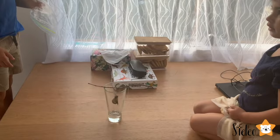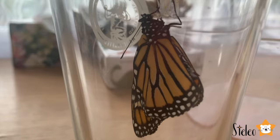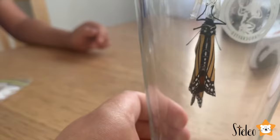This is a good day because my tooth came out and a butterfly came out. Such a good day. So now we have opened the butterfly in our house. I'm going to show them something. Can you go and see it? Wait, Leo. Just keep twisting.